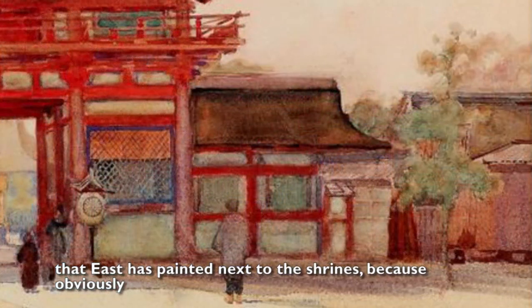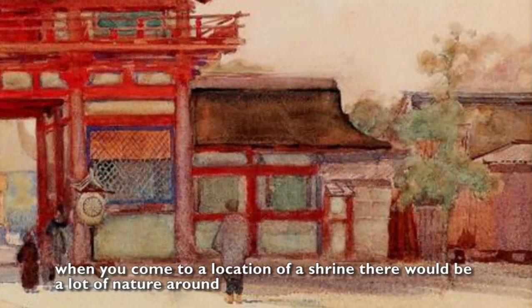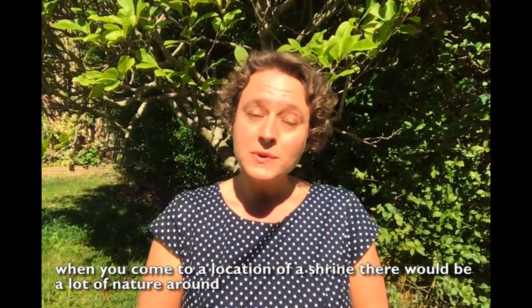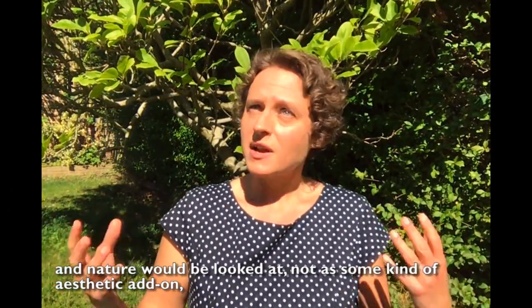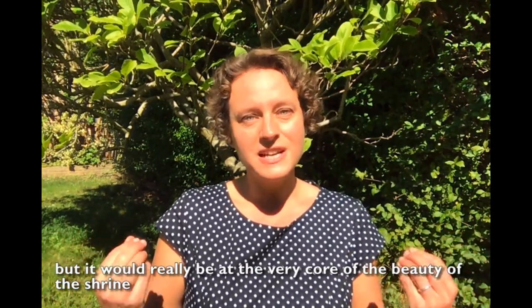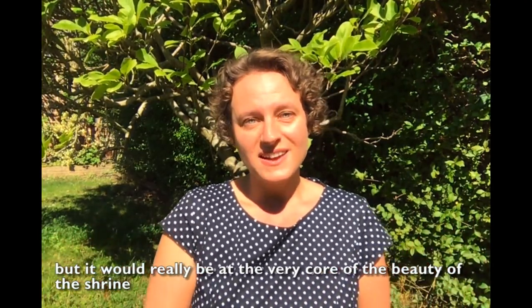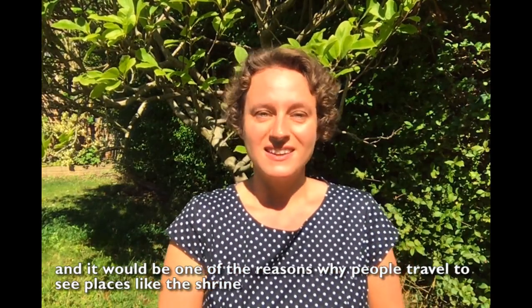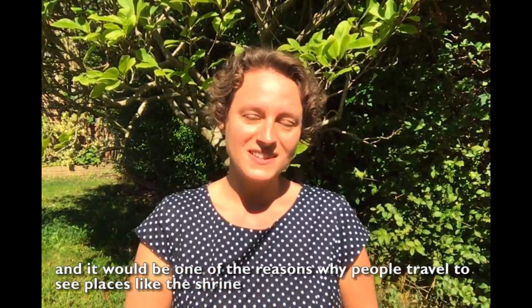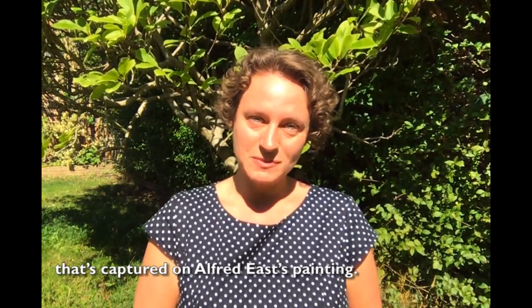And when you do look at the painting, please notice the beautiful trees that East has painted next to the shrines, because obviously when you come to a location of a shrine, there would be a lot of nature around, and nature would be looked at not as some kind of aesthetic add-on, but it would really be the very core of the beauty of the shrine, and it would be one of the reasons why people travel to see places like the shrine that's captured on Alfred East's painting.